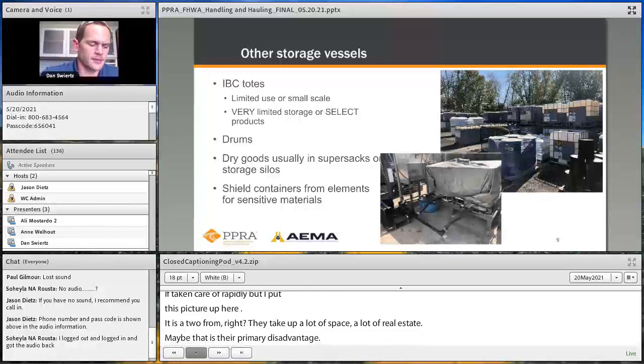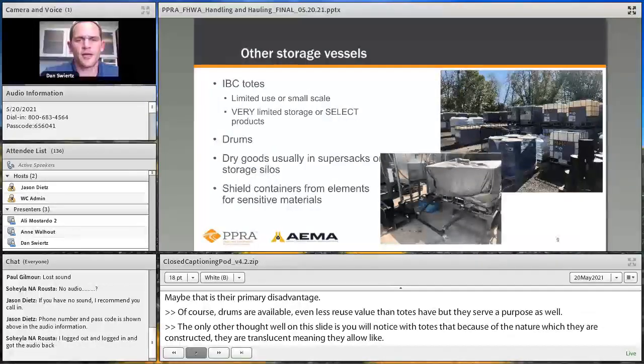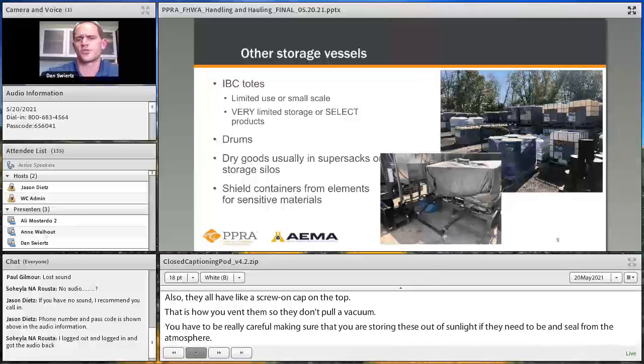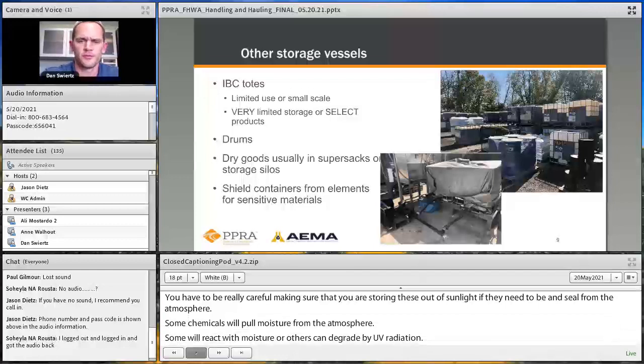The only other thought while we're on this slide is you'll notice with totes, because of the nature of which they're constructed, they're translucent, meaning they allow light through. Also, they all have a screw-on cap on the top. That's how you vent them so they don't pull a vacuum. You have to be really careful making sure that you're storing these things out of sunlight if they need to be, and certainly sealed from the atmosphere. Some chemicals will pull moisture from the atmosphere, some will react with moisture, or others can degrade by UV radiation. So I show a picture here of some latex totes that are covered with a tarp just to avoid some of that.